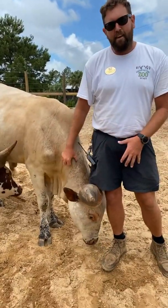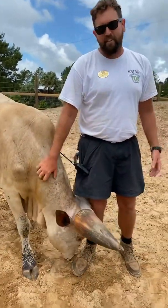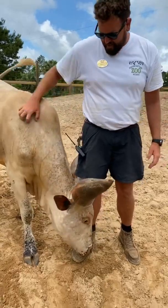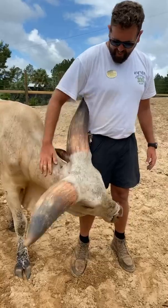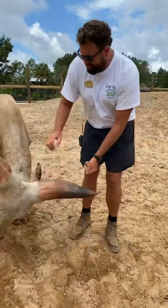His horns can weigh up to about 100 pounds each once they get older. So right now he's just barely moving his head, but they're just so big. It causes quite a stir.